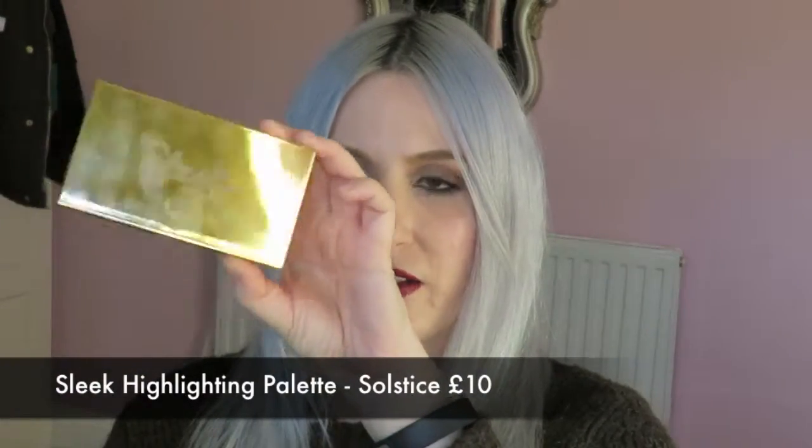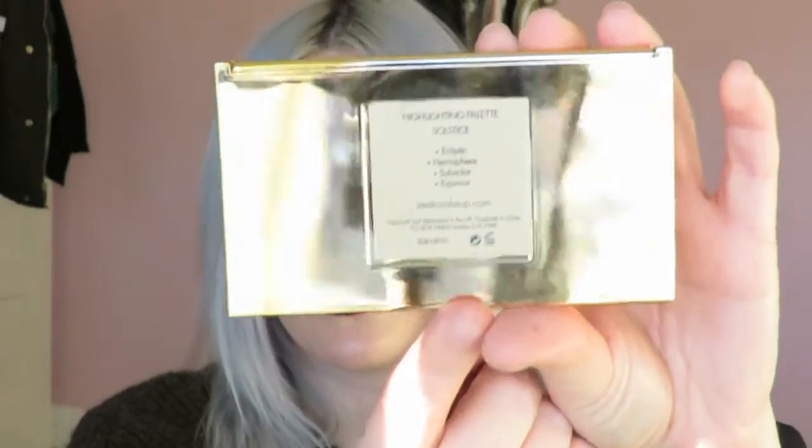Very different for Sleek. It's got a shiny rose gold packaging, and then Sleek in matte letters, as opposed to the other way around. It's usually the other way around. And the great thing about this palette is they have included the shade names on the back. I'll give you a closer look.